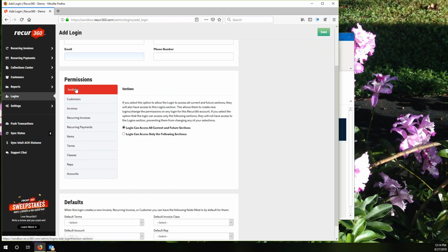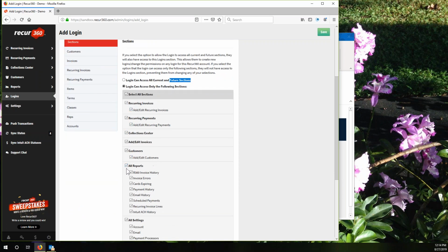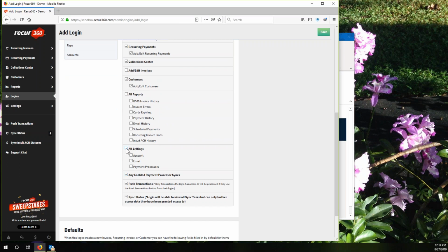The selections menu has to do with whether they can see these menu choices on the left-hand side of the screen. The default for a new user is that they have access to all of those features. Okay. But I can limit that if I click the radio button here, and I can say, okay, this person can see, I don't want them in the reports, let's say, and I don't want them to be able to edit invoices, which is another new feature, and I don't want them in any of the settings options. Okay, so that would remove their capabilities for those menu choices over here on the left-hand side of the screen.